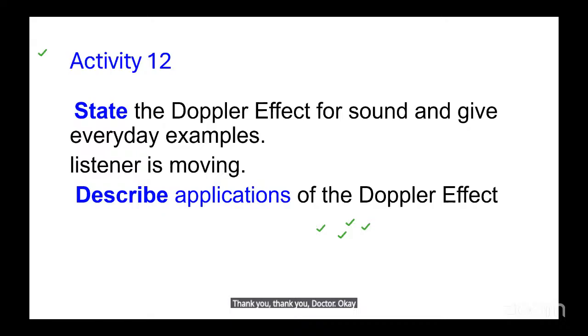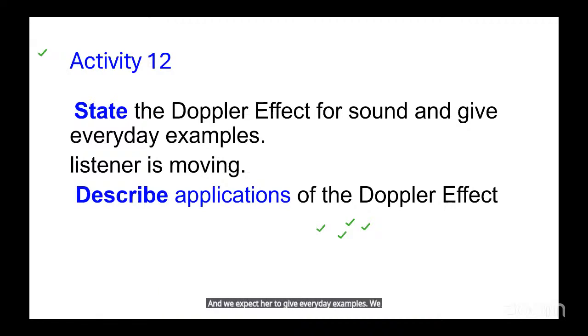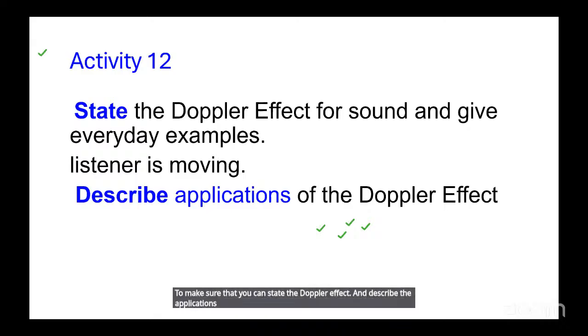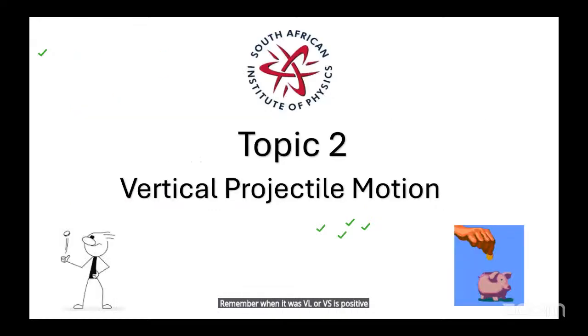Okay, the last one is that remember, you are expected to be able to state the Doppler effect. A question is coming in the coming exam. In every examination, you are expected to state the Doppler effect, and you are expected to give everyday examples. We gave you 3 examples; they will ask for one. You are also expected to describe the applications, as I've already indicated. So don't forget to make sure that you can state the Doppler effect, describe the applications, and use that equation to calculate whatever is needed. Remember when VL or VS is positive or negative.